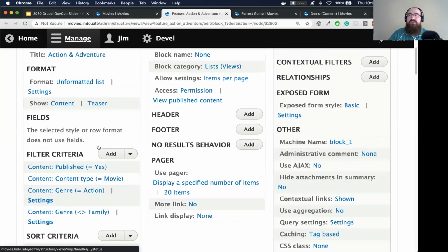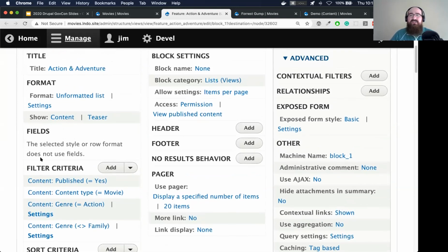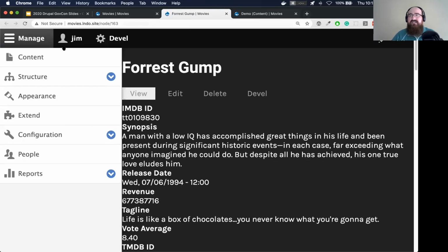If you're new to Views, there are some great presentations, so I'm not going to spend a lot of time orienting you to it. We're going to mostly look at fields, filters, and sorts for this. Let me close this one and show you what the nodes look like on this site.